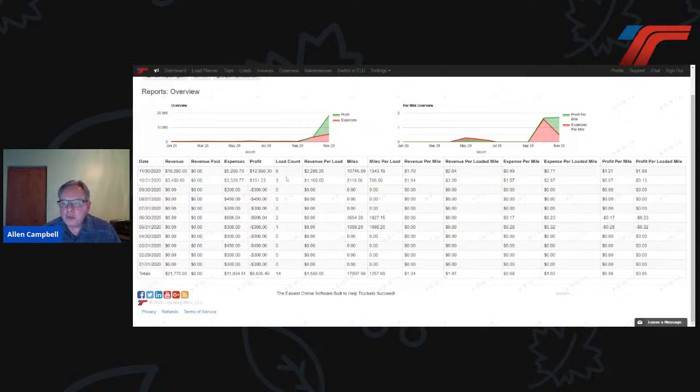It also gives you just running totals of how many loads you've done this month, average revenue per load, miles for the month, average miles per load. So then you can start to say, well, the name of the game is to increase profits and cut expenses so that you can be more profitable. So there's more than one way to do that, right?